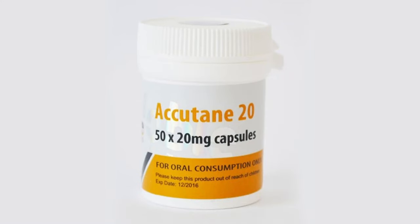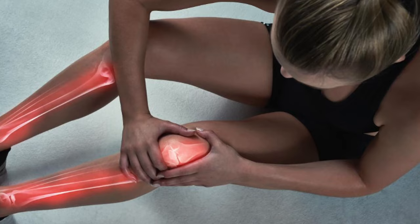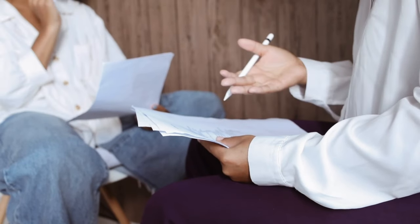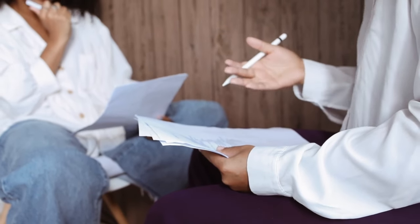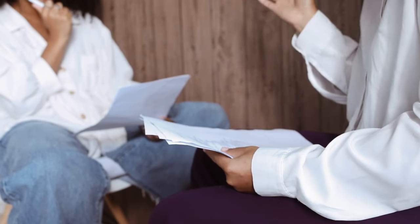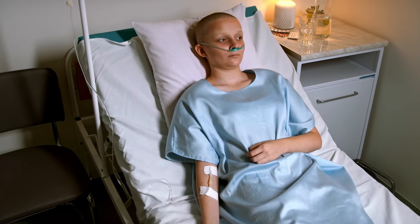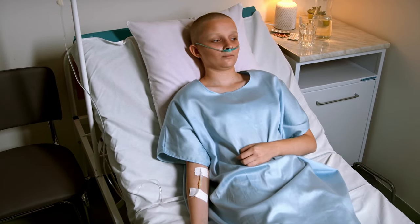Other long-term issues from taking Accutane include erectile dysfunction, loss of libido, mental health problems, problems with bones, muscles and joints, blood sugar irregularity, and diabetes. If you experience any of these symptoms after trying Accutane, you must seek help from a healthcare professional immediately. Leaving it untreated may create a bigger and more permanent problem in the future.